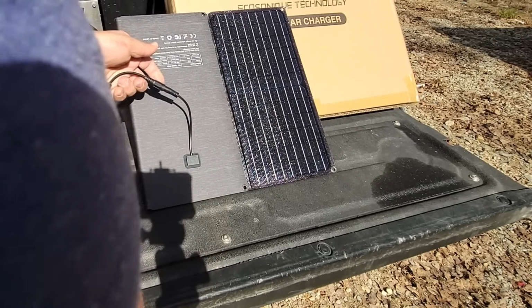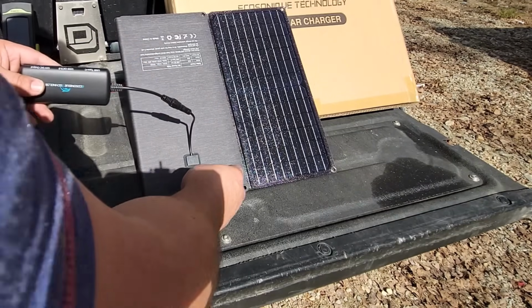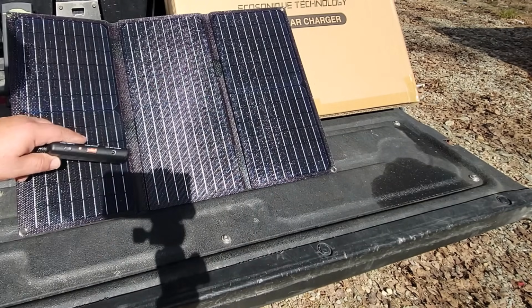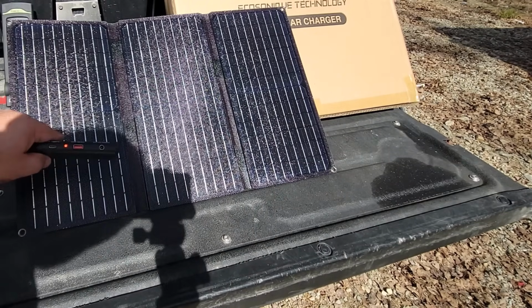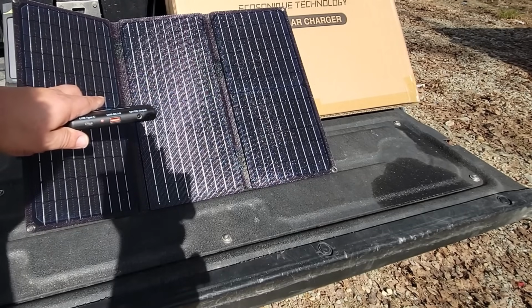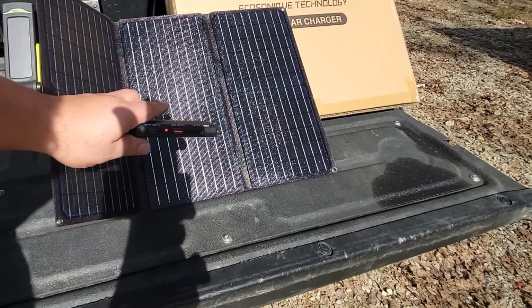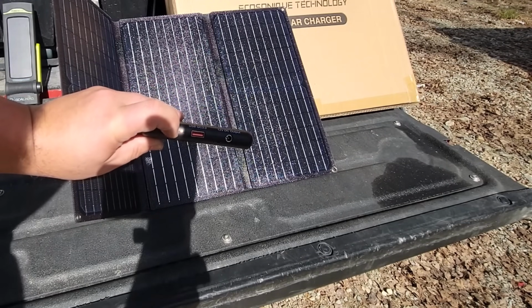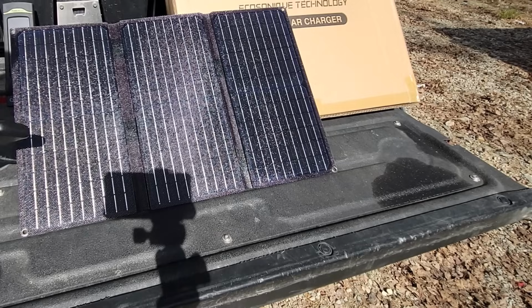Let's see. Okay, so this is hooked up. Let's see if it provides any power at all. Oh, yes, it is. Take a look. And now the sun is terrible, ladies and gentlemen. Well, it's not terrible because it's what's allowing us to power this. But let me see. I'm not sure if by me putting my hand there in the way of the sun, you can see that little red light. So we are definitely getting some power.